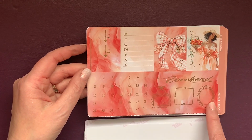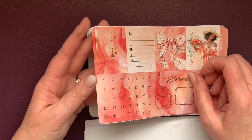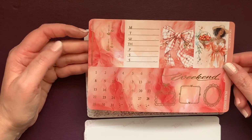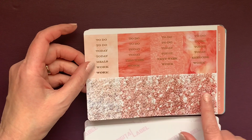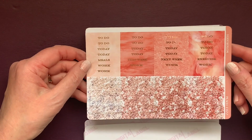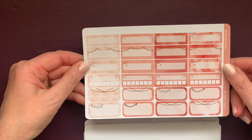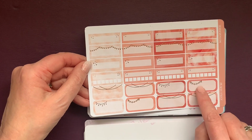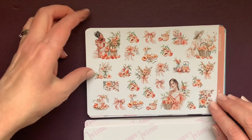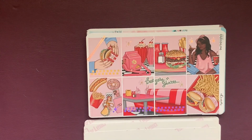Look at this. We've got some shaped boxes, two more full boxes, a Monday through Sunday box, a couple more square boxes, and an entire month of date dots, plus a few extra little bits. The glitter headers and the to-do today, this week, meals, exercise, next week, work headers, and a few blank headers. And look at this sheet of boxes and habit trackers. Isn't that beautiful? Love the heart garland and the star garland and then just the straight garland. Pretty, pretty. And then the deco, beautiful, just beautiful. So all of that was free if you spent $40.